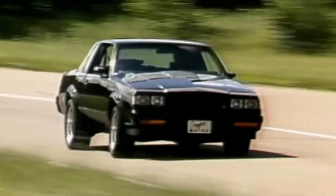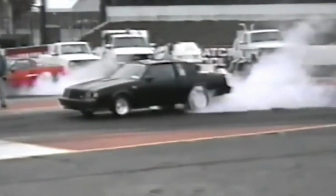Quarter-mile king. Let's talk about speed. In 1987, the GNX could run the quarter mile in 12.7 seconds at 113 miles per hour. To put that into perspective, let's compare that to its so-called competition.